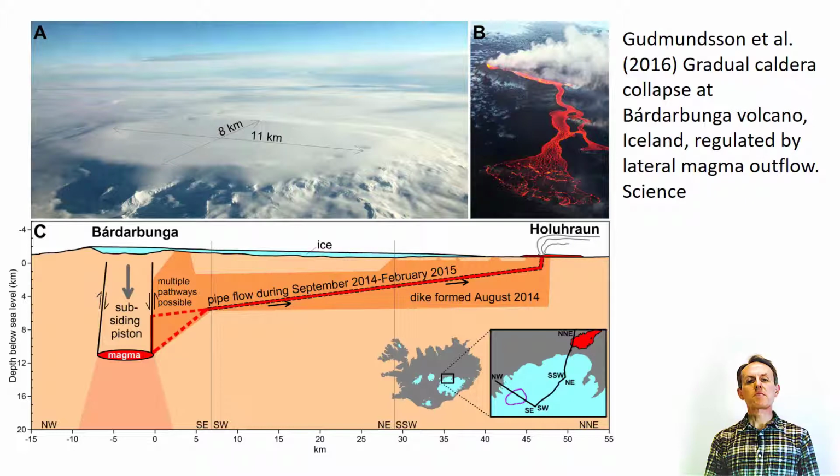The dike opening mostly occurred over a period of weeks, whereas the caldera subsidence at Bárðarbunga occurred gradually over a period of 6 months, simultaneous with the 6-month-long lava flow eruption at the far end of the dike. This study and the rich observational datasets show how gradual caldera collapse may be responsible for driving out large volumes of magma in an effusive eruption that can take place far away from a collapsing caldera.